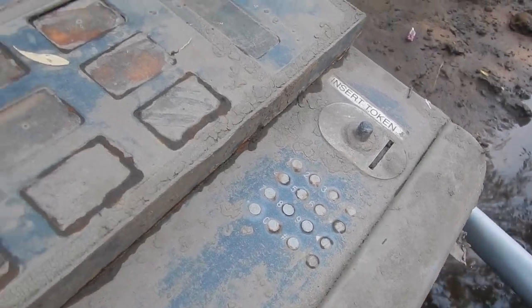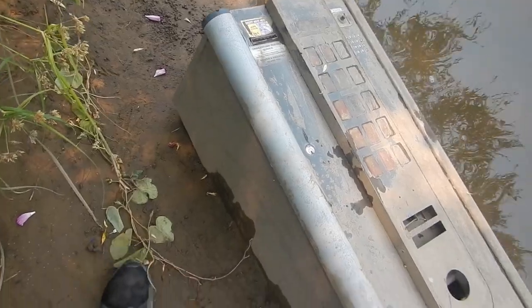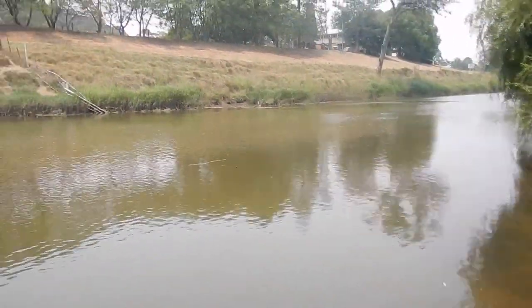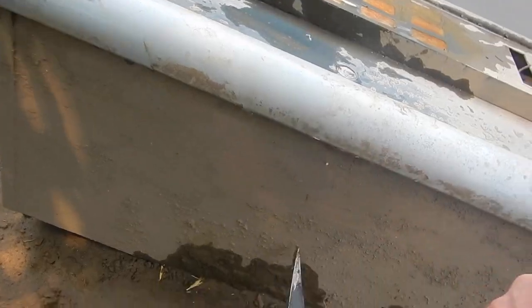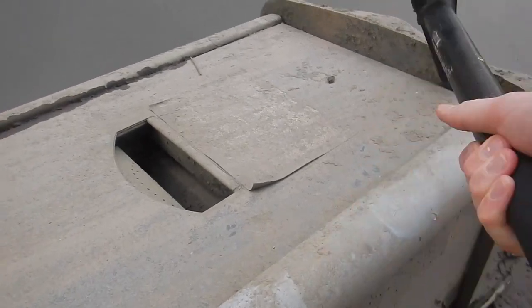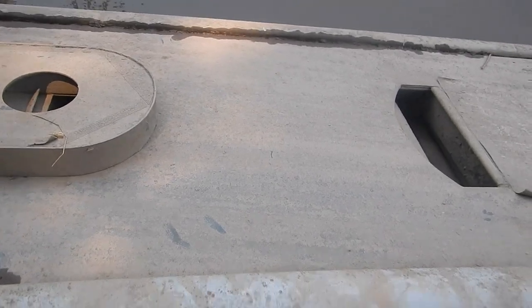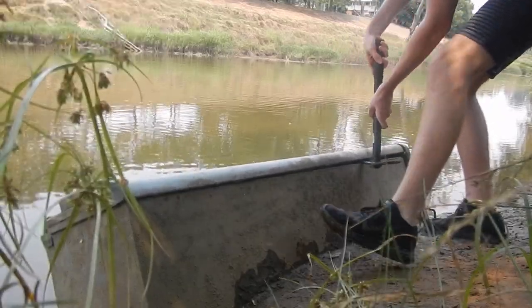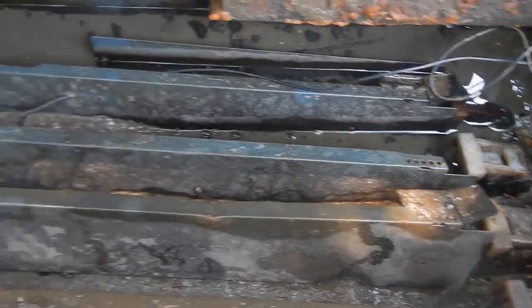Anyways, heading back now, and I spotted this on the edge of the river and thought I'd go check it out. So what it is actually a vending machine, and it's been here for 20 odd years, and I thought I'd try and open it up. Unfortunately, it is empty, and the cash box has been removed before it was dumped, probably, or by someone else that's come across it before me.